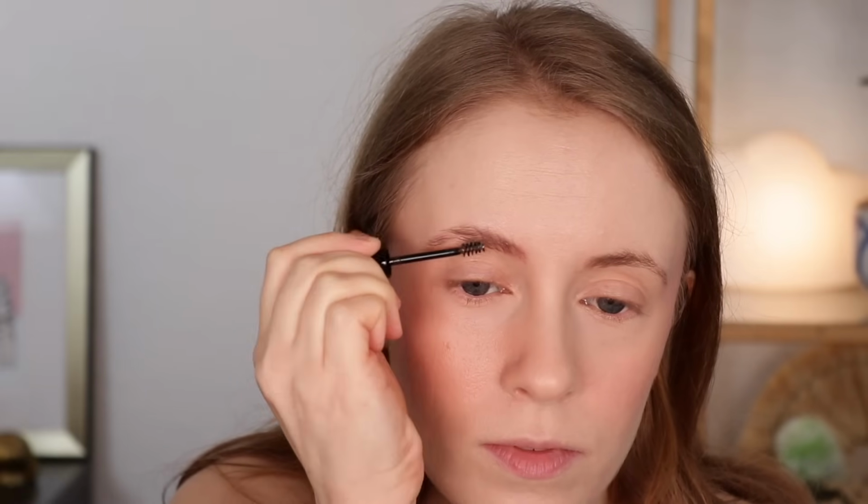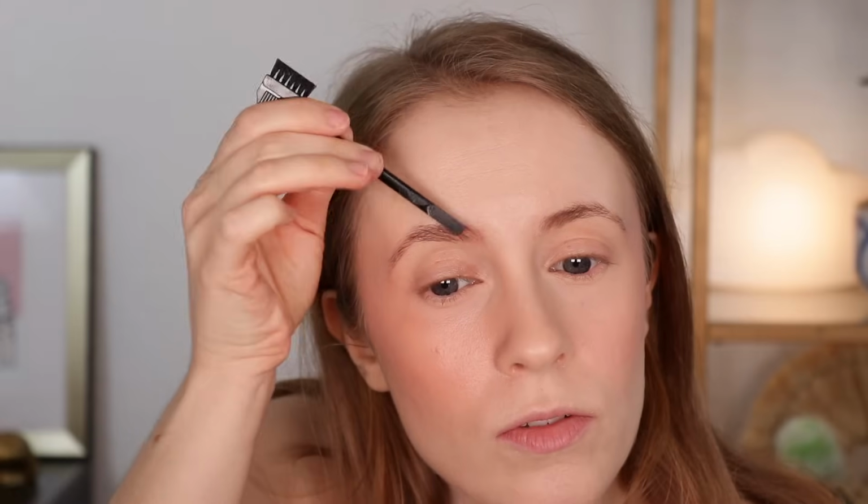So this doesn't come with any sort of tool to press the brows down. Usually with the Ardell one, I like to press them down with the applicator that it comes with, or with the e.l.f. Brow Lift applicator. Any sort of flat thing that you can use to just press them down. But I'm going to actually use this Ardell applicator just to lightly press them into place.